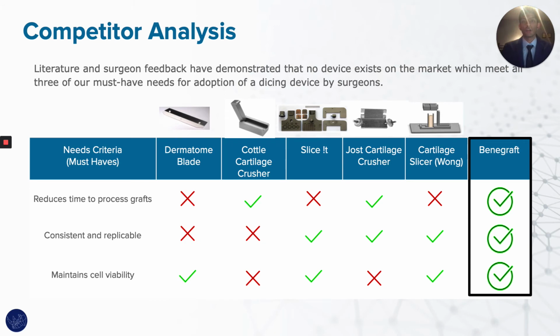Currently, there are no cartilage dicers on the market, but there are other cartilage processing tools used for slicing, carving, or crushing. Across the industry, the Benegraft Dicer outperforms all of the competitors in the field, as it's the only available tool that delivers on all of a surgeon's needs to efficiently develop a long-lasting cartilage graft.